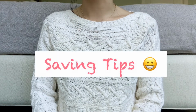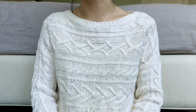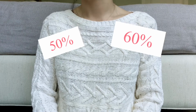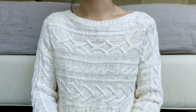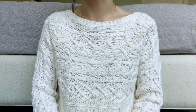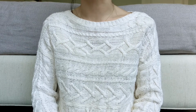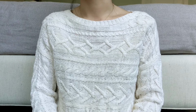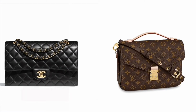Today we are going to talk about saving tips. They are tips that can make your money go just a little bit further, say bring you from 50% off to 60% off, or 70% off to 80% off. They are also tips that not only work for items that are on sale, like those you will see on Black Friday or Cyber Monday that are coming up, but also work for items that are not on sale, like a Saint Laurent new arrival or a Gucci mom bag, or maybe even a Chanel or Louis Vuitton piece.